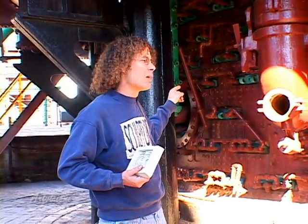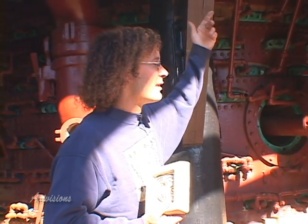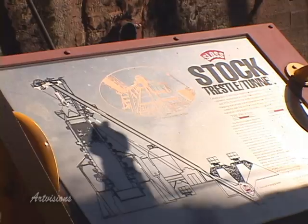If those weren't there, it's so hot inside that furnace that it would melt the thing in half. By blowing the water up in the air, it cools it off. The air takes the heat, the water recollects, and they recycle it. Trains would come in and dump materials in different bins.